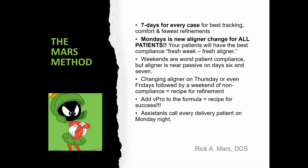Finally, what else do I do? Customer service, ladies and gentlemen. Every Monday night on a new patient, when it's aligner change night at the end of the day, my assistants call those patients that week. Not every patient for every aligner, just their first aligner, they call them and they check in. Remind them tonight's change night, make sure everything's going okay, keeps them on track, checks in, sees if they have any issues, and we become superstars in the patient's mind.